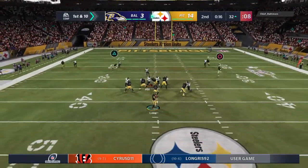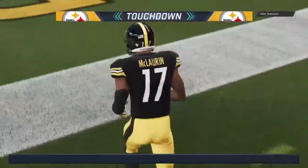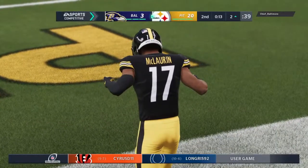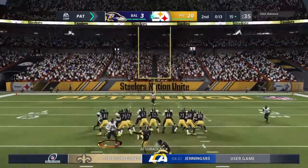57. They will throw again here with Jordan Love. He's going to let this go. Back of the end zone. And caught in the end zone. Touchdown, Steelers. Terry McLaurin, as the first half is winding down. And the Steelers find a way to stretch their lead.